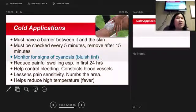Cold applications are good for the first 24 hours when you first have an injury, so immediately when you get a bump or a bruise. We had a patient who the shower head fell and hit her in the forehead. The swelling doesn't get worse till 24 to 72 hours. But immediately when it happens, that first 24 hours, if you just keep an ice pack on it, it will help reduce the amount of swelling in the long run.